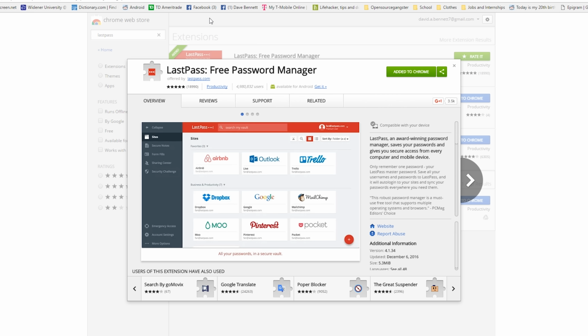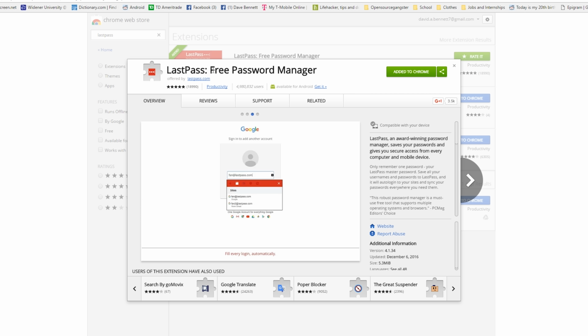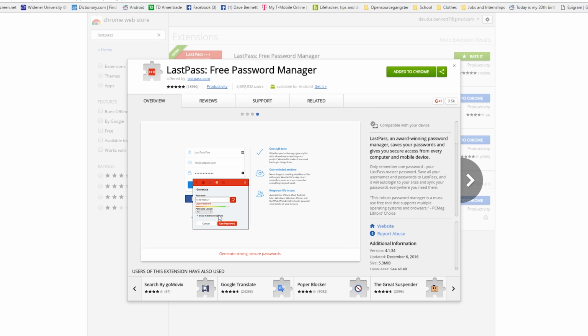Alright, so this final extension is a little more than an extension. It's a full-fledged service which I highly recommend that you get. It is called LastPass. So as you can see, it is a password manager and it is awesome. I use this for all my passwords. You just remember one master password and LastPass can auto-generate passwords for you. It'll save all passwords, it'll save existing passwords you have, create new passwords for you. It'll even automatically generate new passwords for you on a time interval. It is just awesome. It is worth paying for the service. It's free, but there is a paid service.